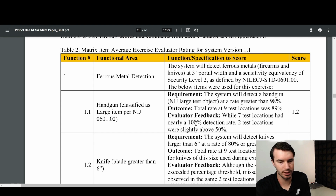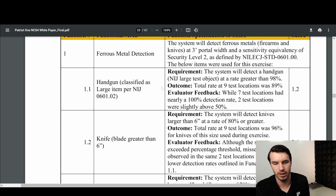So what I mean by that is what we have here on the left is what was being tested, right? So the first category we have is ferrous metal detection. So we're talking basically knives and guns, aside from ceramic knives or guns, or 3D printed plastic guns, things like that. This is basically your generic standard handguns and knives. They have over here handgun.